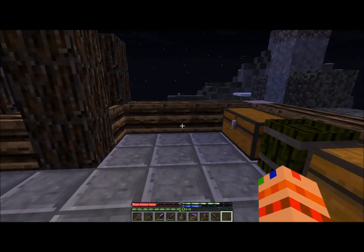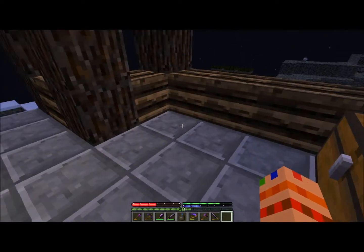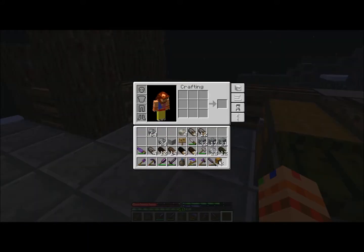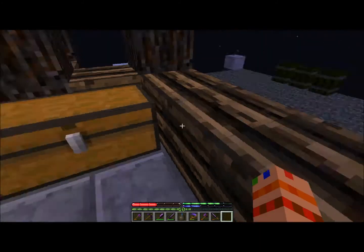Well, that's not too bad. It might have some weird space. For instance, if I put a chest right there, or right there, it's going to be a little bit weird. But again, not too bad. I think I'd rather have them facing like this.